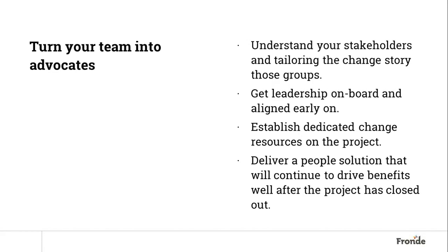The third point is around establishing dedicated change resources on the project with skill sets covering change and communications, training, and potentially organization design and HR policy to really make the change stick. Change should also feature in all project work streams. I'd also encourage you to get the change guides, particularly a change manager, engaged in the project as early as possible. As I said before, it's going to be important to get the leadership involved early on, and you're going to need someone to run that for you.